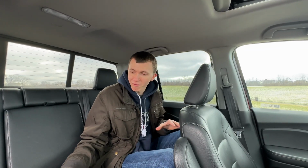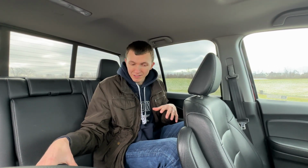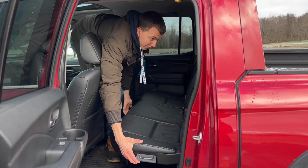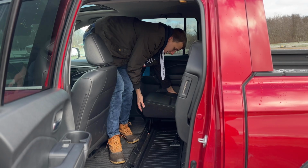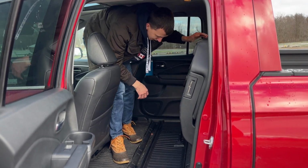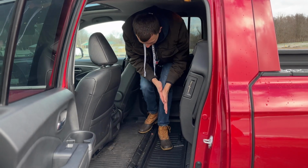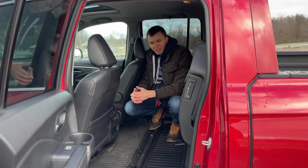Also, lastly, what I wanted to cover is Honda's magic rear seat. It is just absolutely massive. I'll overlay a clip of what it looks like when you fold the seats up. And it is just amazing. I mean, you could probably fit like a small BMX bike or a couple coolers back here, and it is a pretty big storage area back here when you fold those seats up. I would say it's one of the bigger ones in the mid-size truck market.